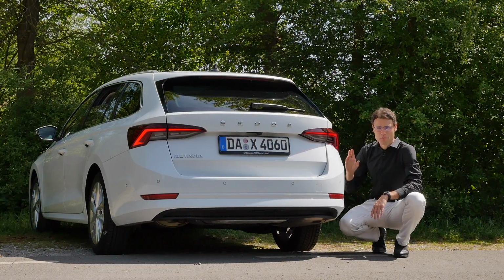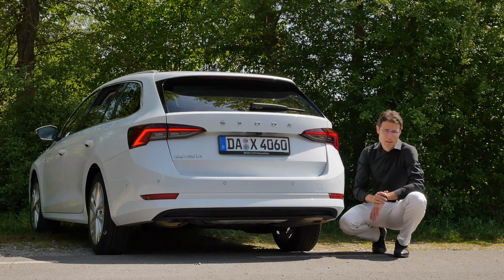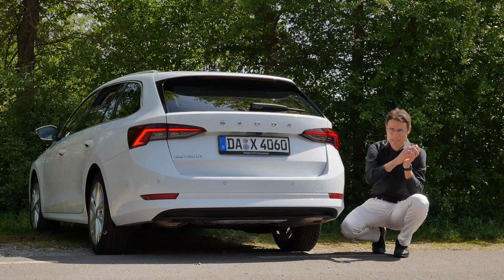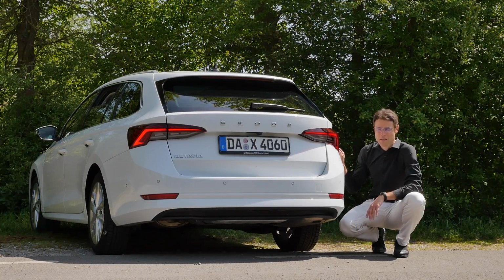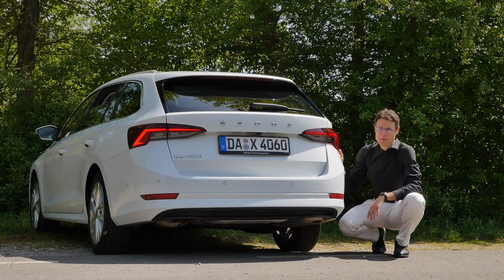Yeah, so that's also one of the reasons why Leon and Octavia are a little bit cheaper and Golf and A3 are maybe a little bit more expensive. So they have the 150 horsepower split in favor of the multi-link, and Octavia and Leon, yeah, they do not get it, except for one exception for the Octavia. I'll tell you that in the engine part. But you have to bear that in mind.